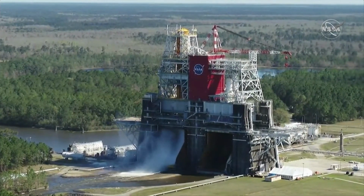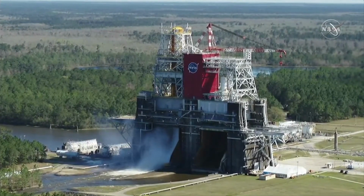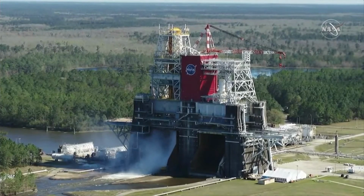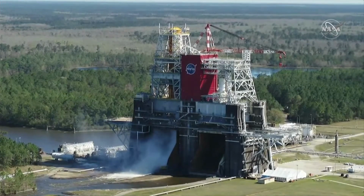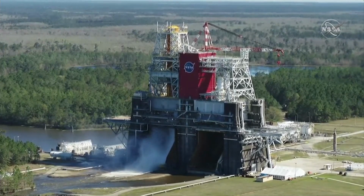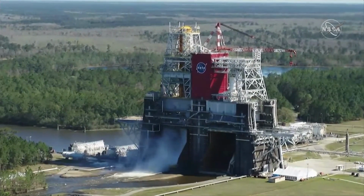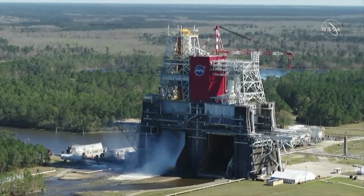All right, we're coming up on 2 minutes. There's a gimbal test taking place now. T-minus 2 minutes. So the call they just announced at T-minus 2 minutes means they have finished the gimbal test with the actuators and they're bringing them back into the null position. And at this point they are getting ready for powering up the engines.